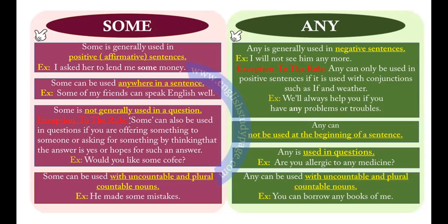Any. Any is generally used in negative sentences. Example, I will not see him anymore. No lo veré más. Exceptions to the rule. Any can only be used in positive sentences if it is used with conjunctions. Como ya les dije, solamente con la conjunción if and whether. We'll always help you if you have any problems or troubles. Any cannot be used at the beginning of the sentence. No podemos iniciar una oración con any, ¿verdad?